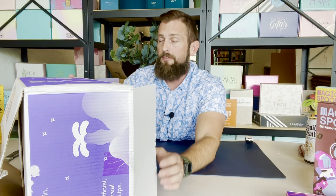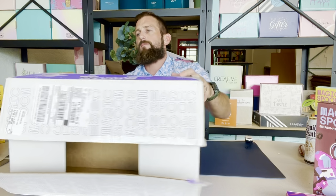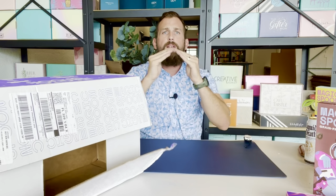The ramp is there for a couple reasons. One is it helps you know when they've done what's called over-impressing. So this little hexagon right here, right there, on the print plate, it looks like a pyramid, right?